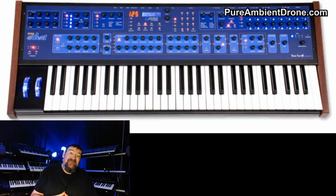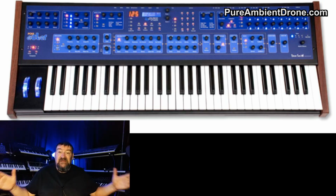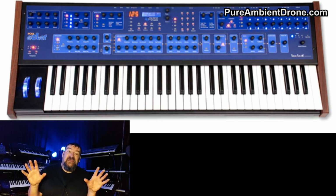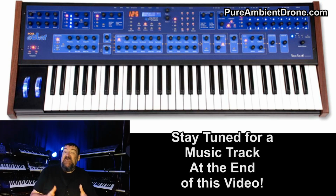And believe me, a Poly Evolver has lots of knobs. So if you are a knob lover and you like to have everything laid out in front of you, the Poly Evolver has got tons of stuff that is ready, accessible, ready for you to enjoy. But that's my opinion on the best hybrid synthesizer ever made.